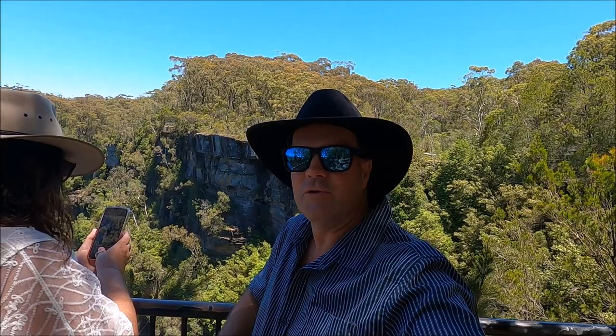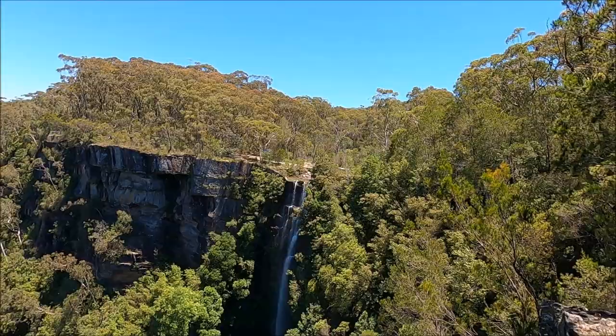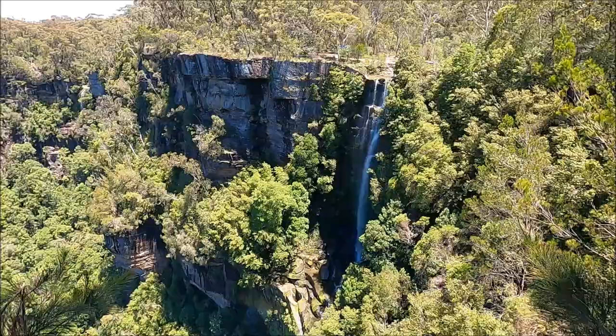Arrived here at Twin Falls lookout, but yeah, easy walk. 1.4k return, and well worth the effort. Magnificent.